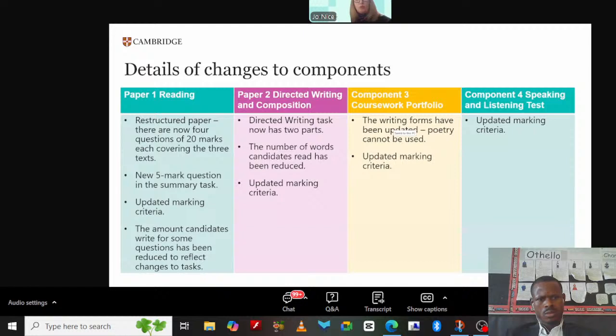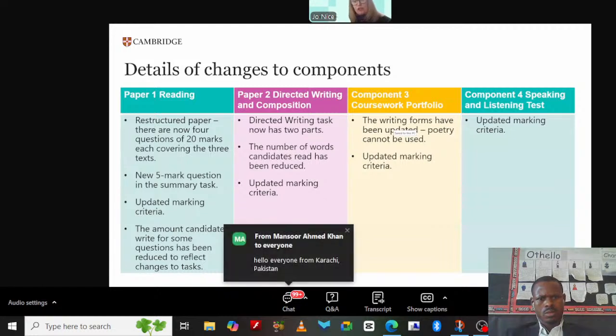On the next slide is just an overview of details of changes to the components, and this is a summary. You'll be sent these slides, as Jane mentioned, later on, so I'm not going to read through every single thing on the slide because you can look at this in more detail later, but here's just a handy summary of what has changed in the syllabus for 2027. We're going to start by looking at paper 1 in more detail.